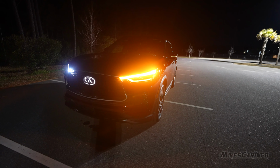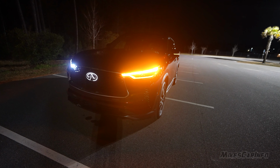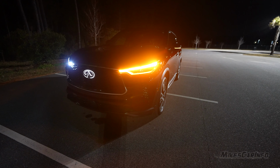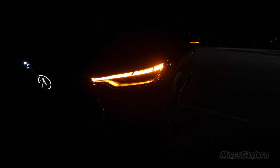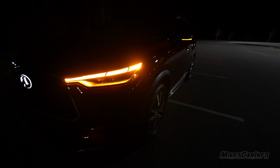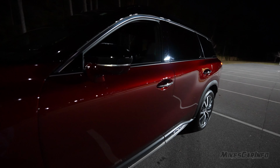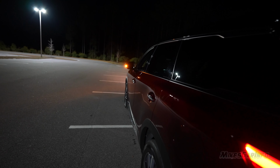Turn signal here in the front. Once again, it's very bright, and it basically just replaces that white light that was there. Now it's just an amber light, and let me go ahead and turn the brightness down again so you can see what it looks like. Basically the same thing, just very bright. There's also a turn signal indicator here on the side mirror, and it is amber in color. You can see it. It's pretty bright this direction.